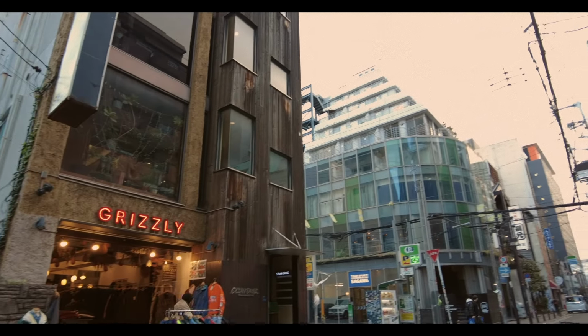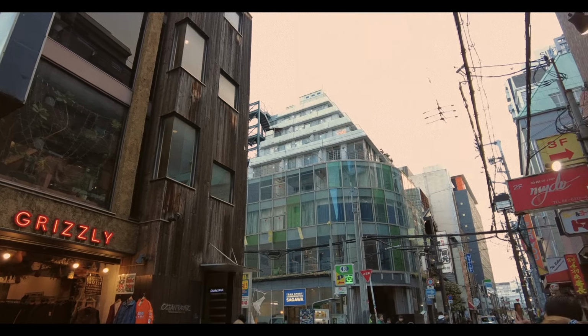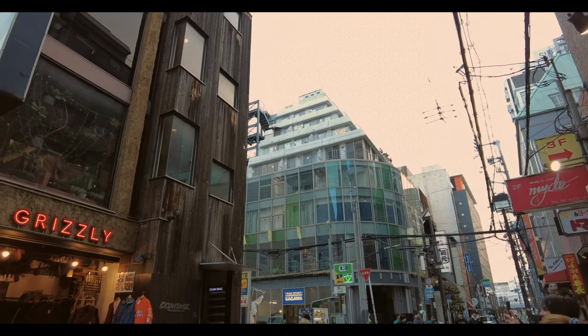It was snowing when we got back to Osaka, and there's still plenty of time to eat, shop, and drink.